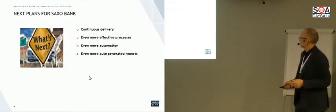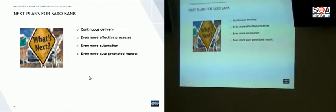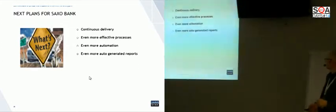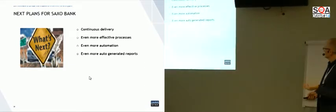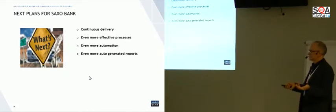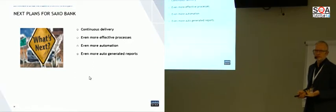So the next plan for Saxo Bank, where we're going: well, we are trying to become even more agile, with continuous delivery and even more effective processes. We would like to improve even more on that, and even more automation, of course. And these generated reports are a big thing also.